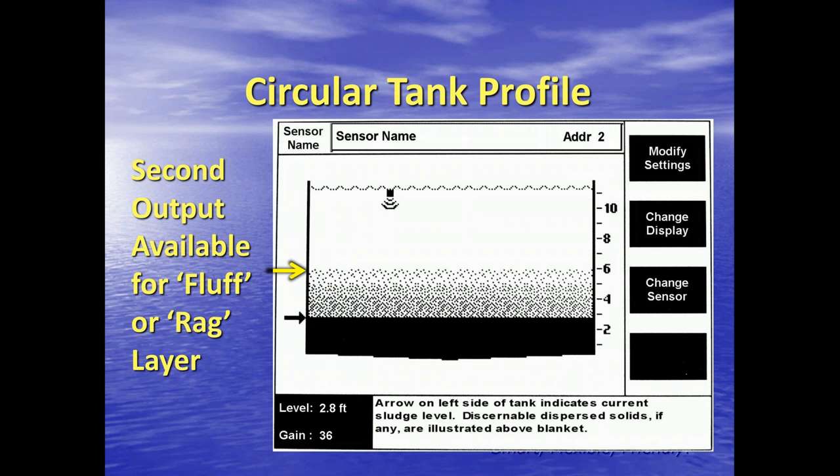When in your trends, you start to see the dispersed solids diverge from the main interface level, that's a heads up that something may be going on in the process.